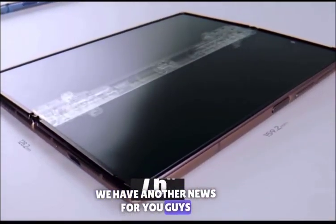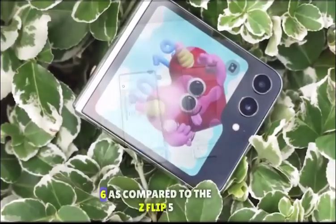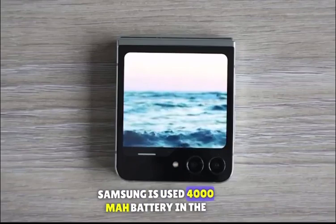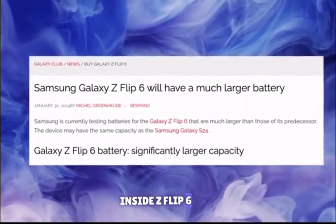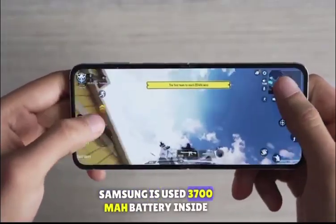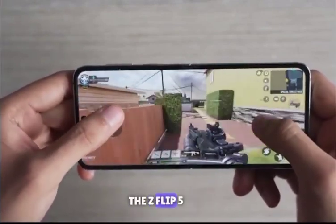We have another piece of news for you guys. According to rumors, Samsung is using a bigger battery in the Z Flip 6 compared to the Z Flip 5. Samsung is using a 4,000 mAh battery inside the Z Flip 6. Talking about the Z Flip 5, Samsung used a 3,700 mAh battery inside the Z Flip 5.